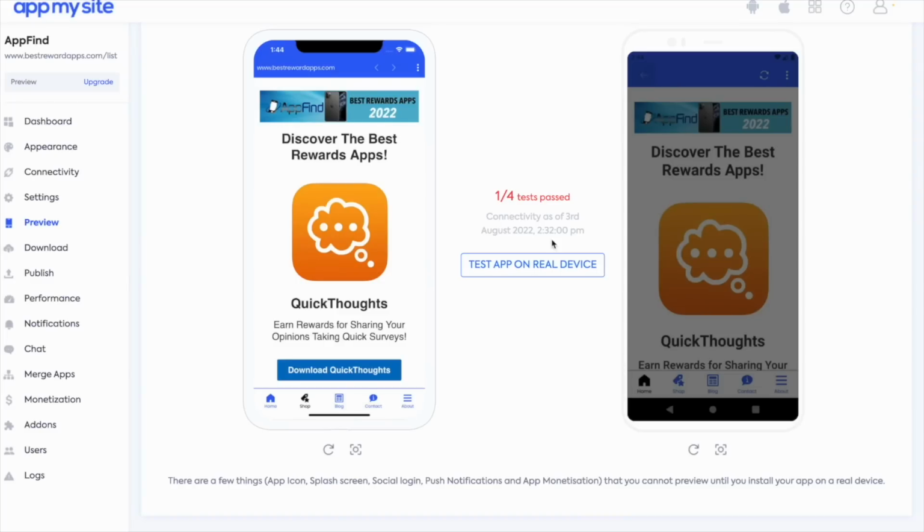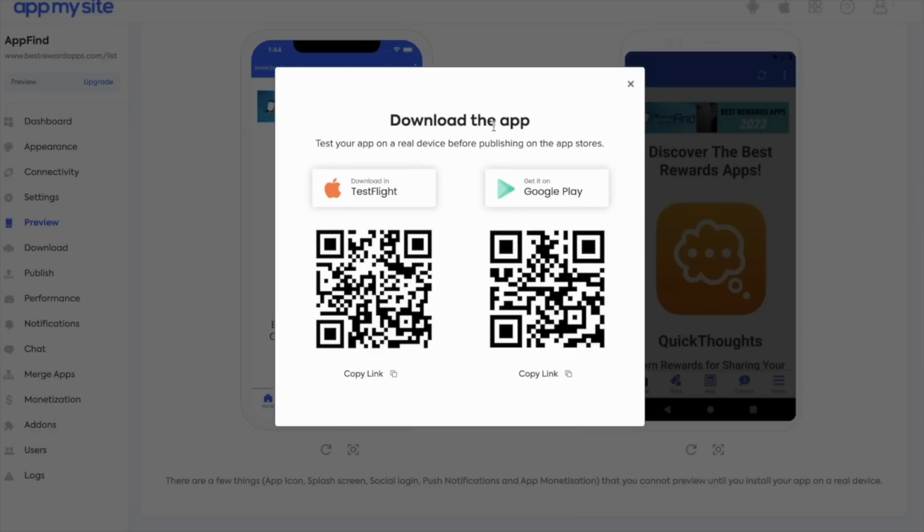And you can also test the app on a real device. If we click this icon right here, it's going to say download the app, and you can test your app on a real device before publishing on the app stores. So you can scan this QR code or copy that link. You can download on Apple's TestFlight or get it on Google Play.